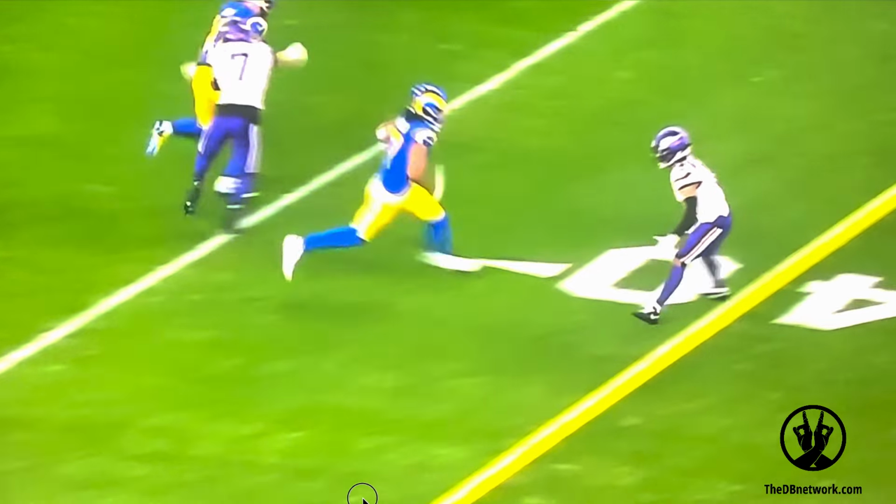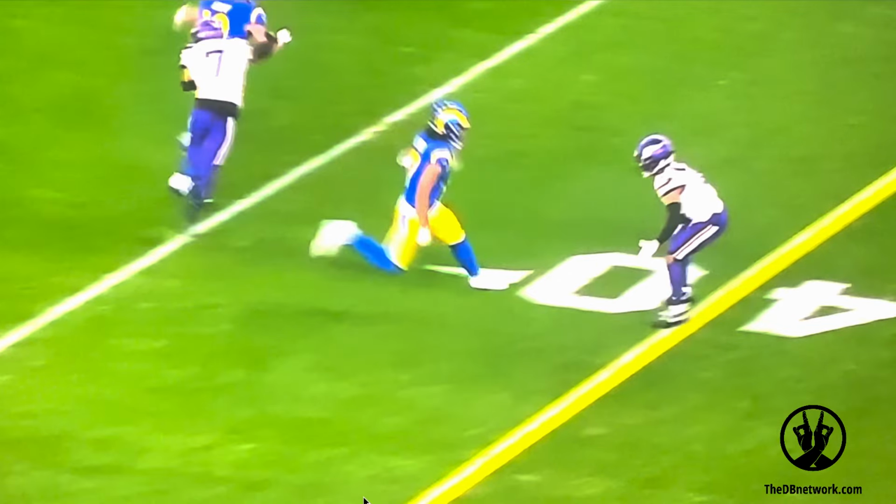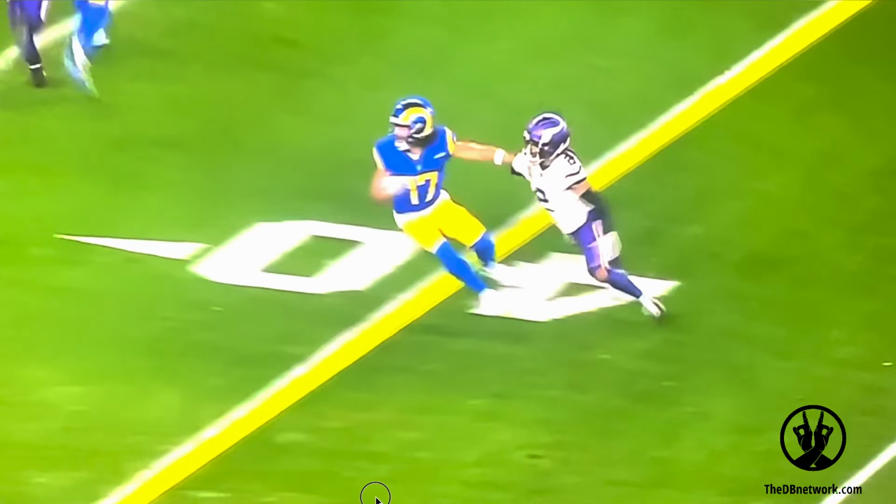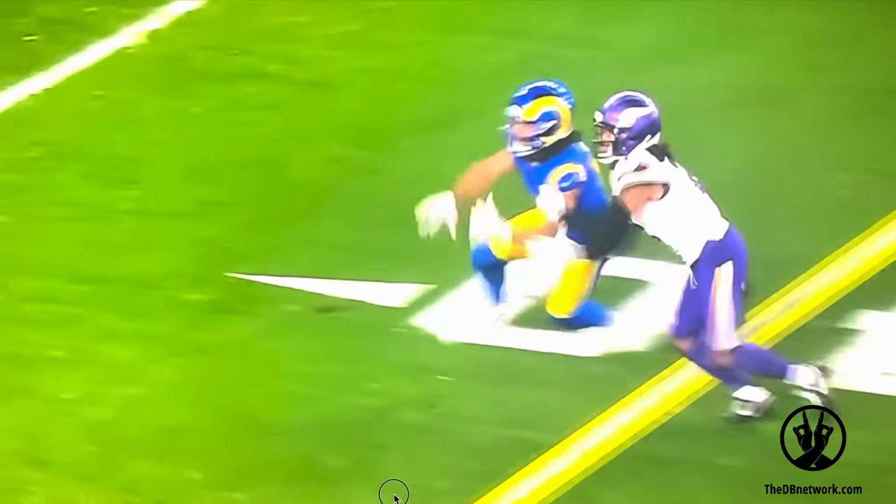You could, and probably in the youth levels, they probably are just chucking fades. But again, that comes down to your film study. What are they running on 3rd down? Good job of playing the sticks here.